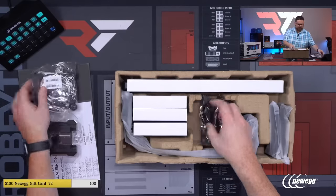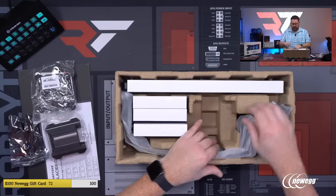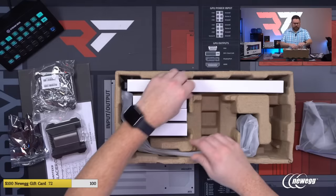Okay, so we're going to start getting this put together. Our beautiful AIO here.